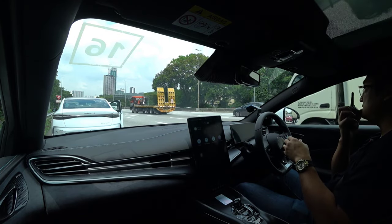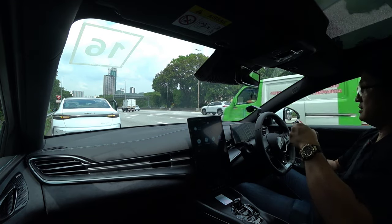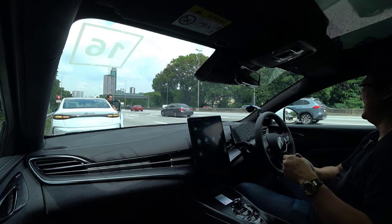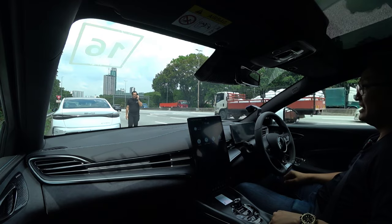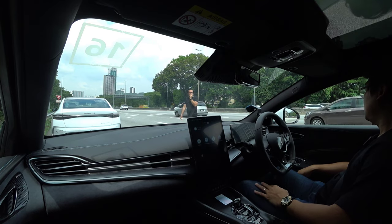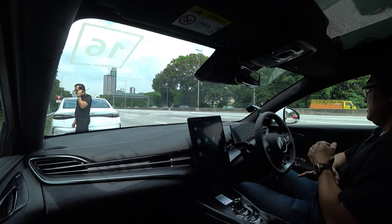Should be done. Don't think there's any driver change. Come again? Don't think there's any driver change. Actually, for car number 20. Thank you. Yeah, we are stopping for one. Thanks. All right, they're waiting for one more car. Number 13, please do a quick driver change. Thank you. All right.